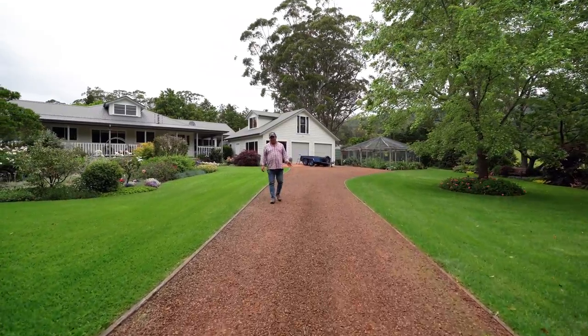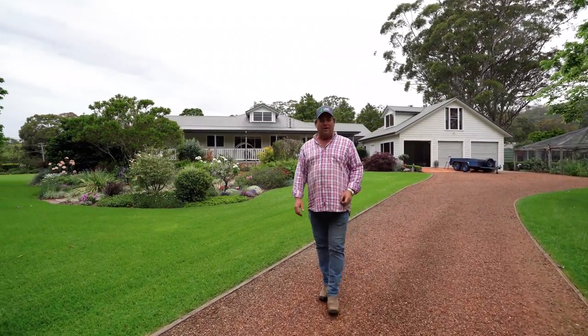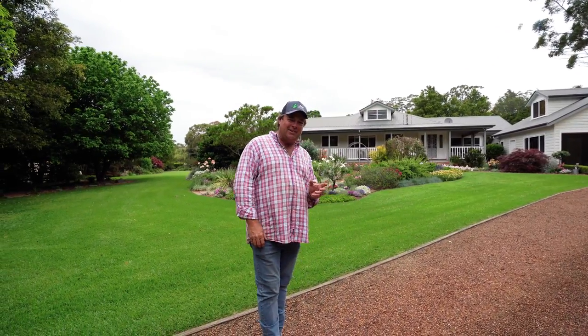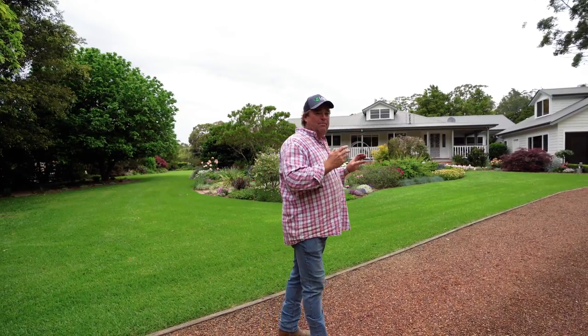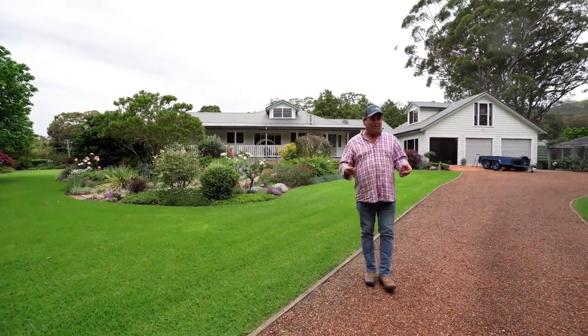If you've got a 500 metre block, chances are you want a quarter acre block. If you've got a quarter acre, you want an acre. If you've got an acre, you want five. If you've got five, you probably want 50. Well, this property here is just over an acre, and they wanted more, so they've made it look like more. The house has been pushed back to the back of the property, so when you drive in, it's big and it's grand and it's park-like.